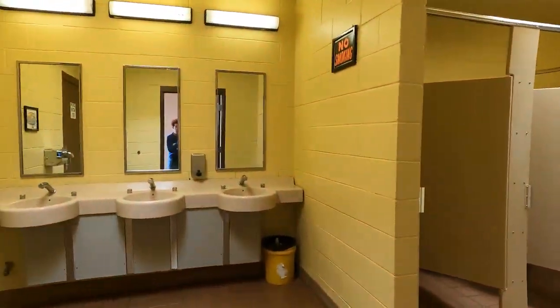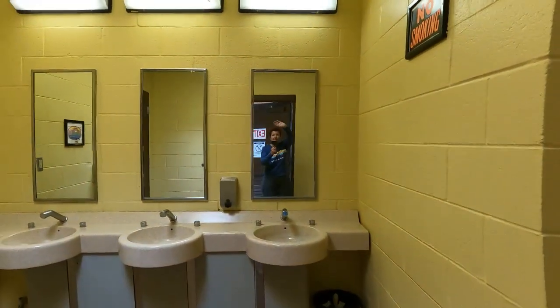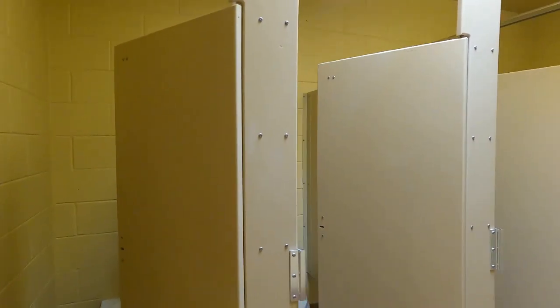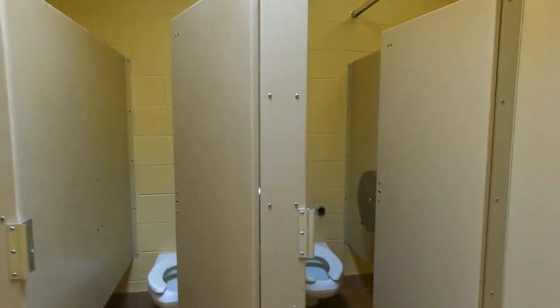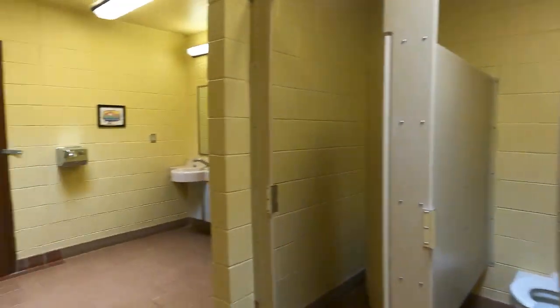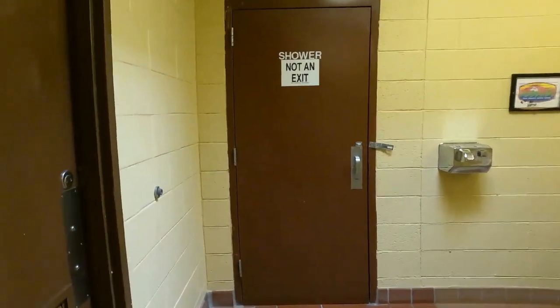It looks like it was just recently cleaned. Hi guys, how you doing today? Okay, so very clean. We've just got 3 toilet stalls, accessible stall showers. Let's check it out.